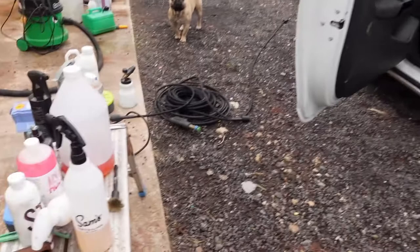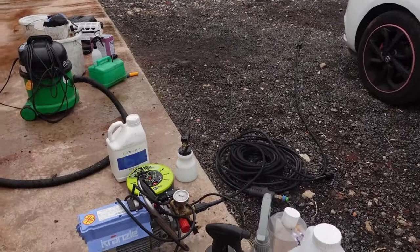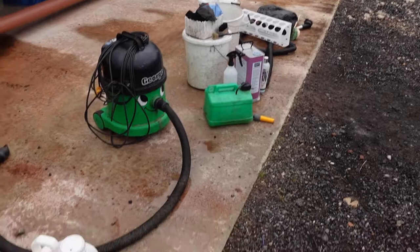So I've got set up. I had to pick up this car from my missus' work, so I had to drop my van off and then come here first and empty all my stuff, and I've just realised that I forgot a couple of things, like snow foam, I'm out of that snow foam there, and just a few other bits, so I do need to get sorted before I start. I've got some products here, all my other bits there, so I just need to sort it all out, ready to start the job.